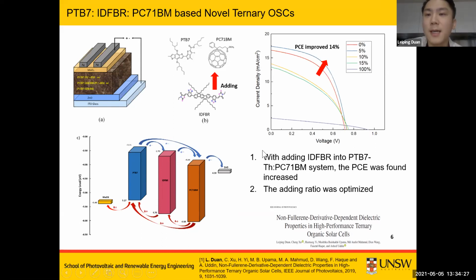After I found that mechanism, I surprisingly found that the dielectric constant of the active layer can be slightly tuned by the IDFBR adding. That's a really interesting topic. People usually consider a material to have only a constant dielectric constant, which is the same value. However, when you add the IDFBR into a blend layer, you can change the dielectric constant of that layer. So that's the first project.